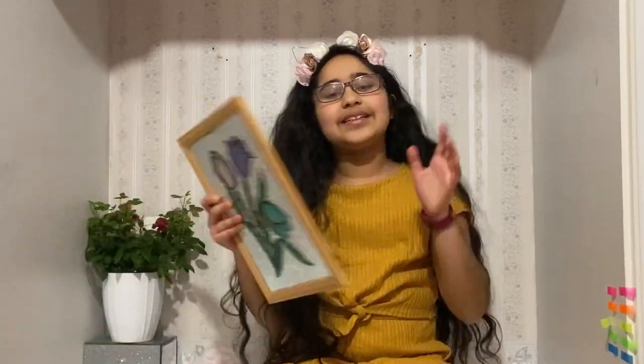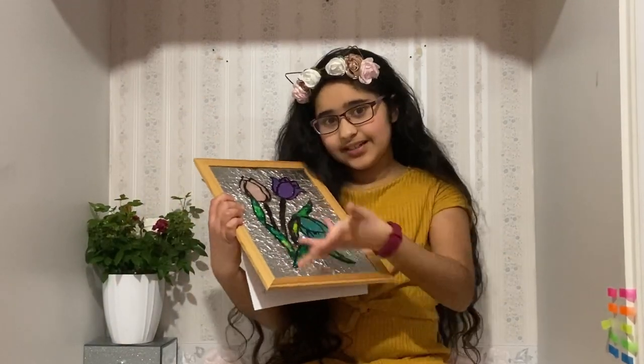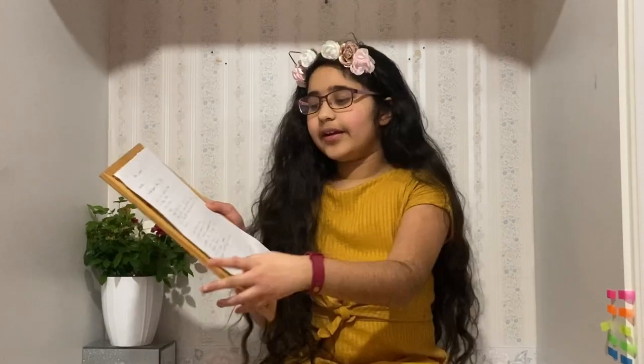So here I actually have this frame thing. It looks nice. I painted this actually. And I've got my notes so that I can explain to you because I don't have a very good memory.